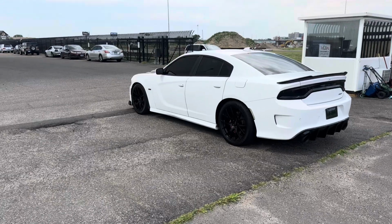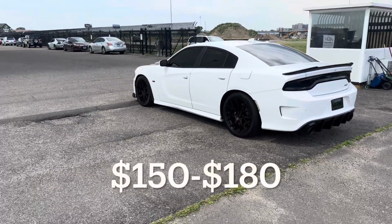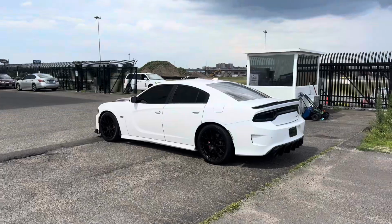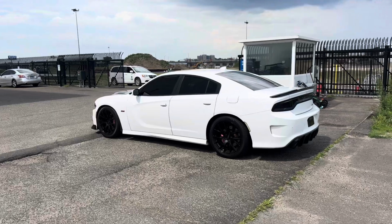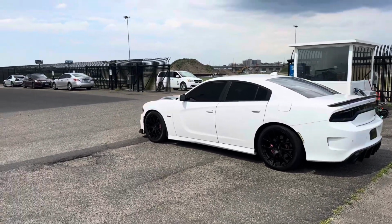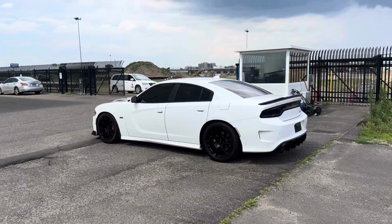During the winter time when it's too cold for me to do it, I just take it to a dealership and they charge me around $150 to $180 for an oil change, depending on which dealership I go to. When I first got the car, I used to get an oil change every 5,000 miles, but now I am currently at 86,000 miles, so every 3,500 miles I get an oil change, which is almost time for me to get one as we speak.